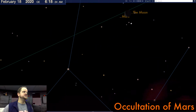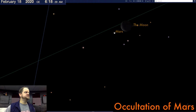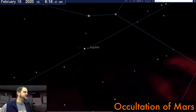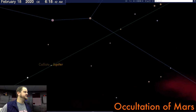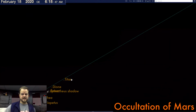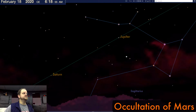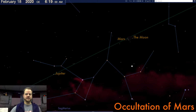If you look at Mars on the morning of February 18th, Mars is a little below the line, but so is the moon. It just so happens that Jupiter and Saturn are pretty much right on the line. Unless you zoom really far in, you see Jupiter's a little bit above the line, and Saturn is a little bit below it. That's the plane of our solar system, but planets aren't exactly on that plane. It's kind of like a pancake, but not perfectly flat.